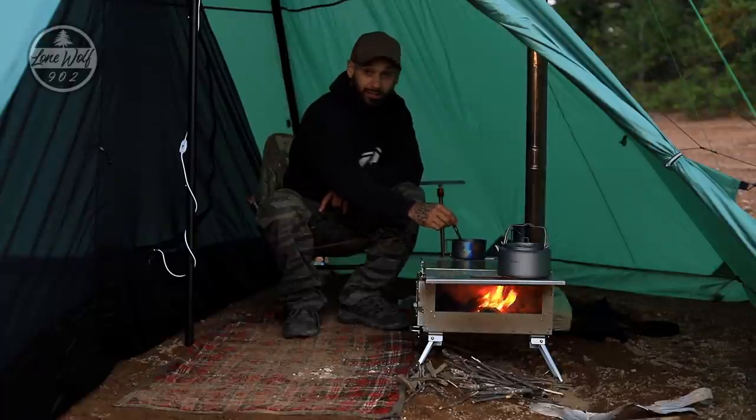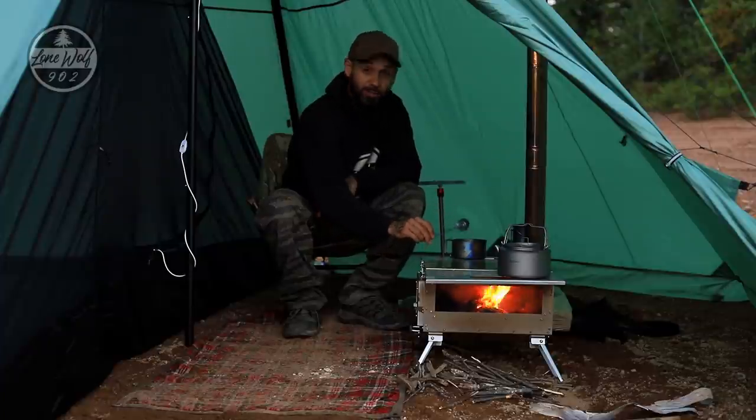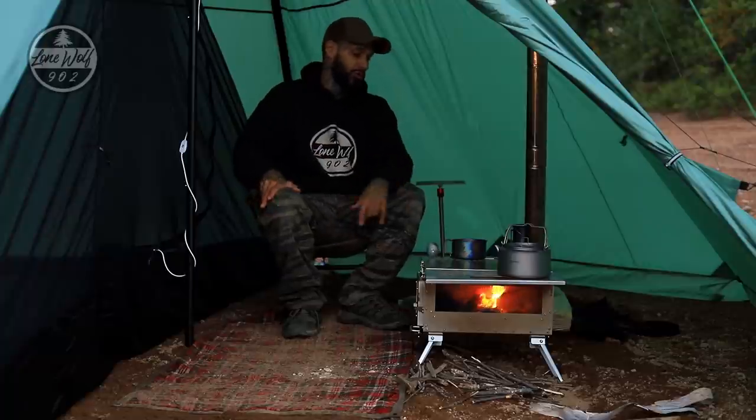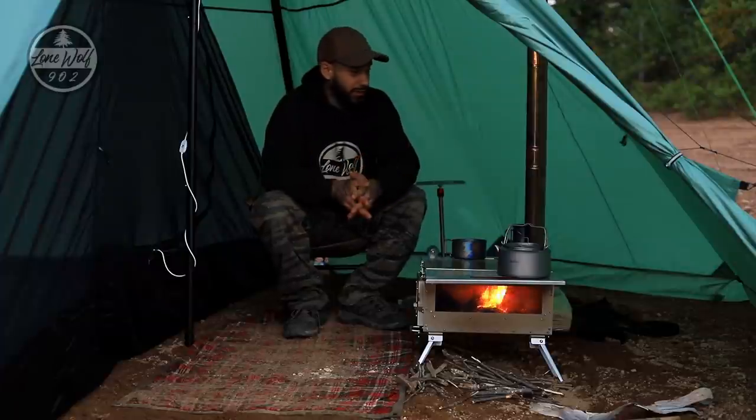So the whole tent smells like Snickerdoodle right now, and it actually smells really, really good and reminds me a lot of Christmas time. So that is pretty awesome. I'm gonna enjoy that once it cools down a little bit. But this is basically going to be it for the rest of the evening. I'm going to be lounging inside.